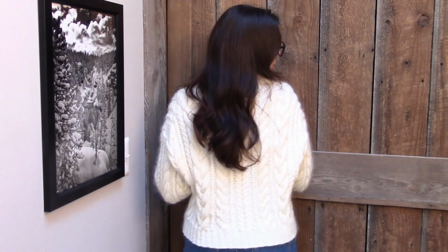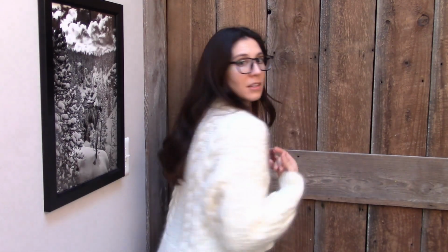It is cropped in the front, but it has a longer hem in the back. I really like that because you don't have to worry about tucking things in. I have issues with tucking sweaters in, especially anything larger than fingering weight, because then I feel like it's too much material in my waistband. So I feel like it gets bulky. So I really like the fact that this is a high-low hem.